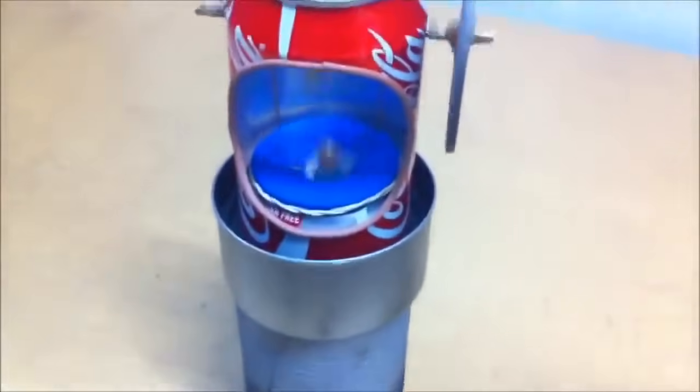Here's a really cool science experiment where you can make yourself a working steam engine by using soda cans, water, and a candle.